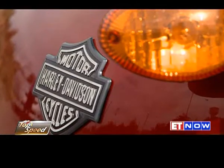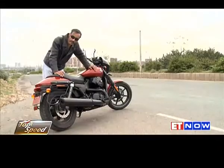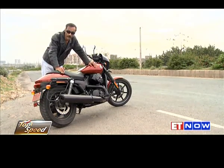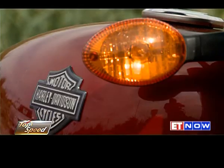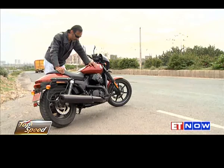The Street 750 is a new chapter in the book of Harley-Davidson. They have designed a bike which likes to call the cities home. Now this bike is based on an all-new platform, the first from Harley-Davidson in about 14 years, and even comes with a liquid-cooled Revolution X engine.